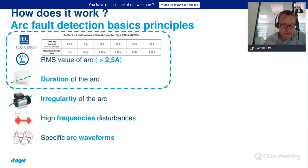First, where does the value come from? Scientific studies have demonstrated the very low probability of starting a fire with an arc fault below 2.5 amps. So that's why the standard says the protection has to start at 2.5 amps. About the duration of the arc, other studies have demonstrated that the maximal energy of the arc shall be limited to 100 joules. Therefore, the maximal duration of the arc is computed according to this value.